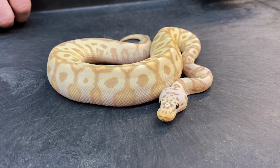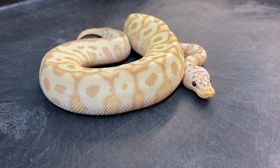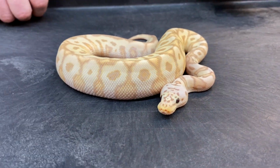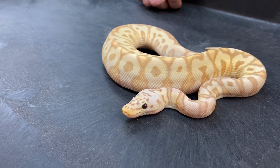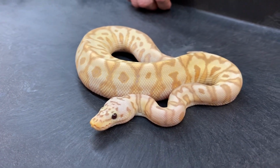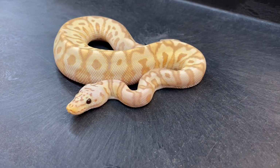I'm always upgrading. First I started off with a regular pastel banana clown, and then I added Inchi into it and spot nose and everything else, just trying to improve upon what I've already done. There's no point in making the same things year after year. I always strive to improve and make more unique, cooler looking things. I'm never satisfied with any of the ball pythons that I make. I want to make them better every year, and I'm kind of obsessive about that.